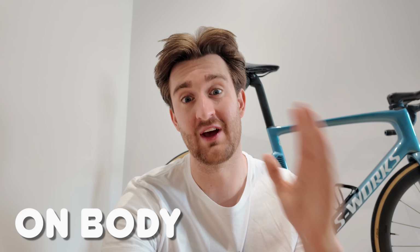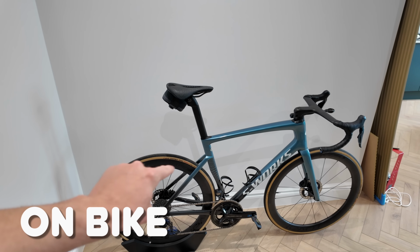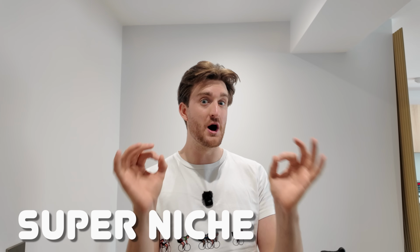Next up are going to be the upgrades that you can do to yourself. So things that you can buy that go on you. Third category is upgrades that you're going to buy directly for the bike itself. And then my final category is the super niche category where you're spending lots and lots of money for very teeny gains.